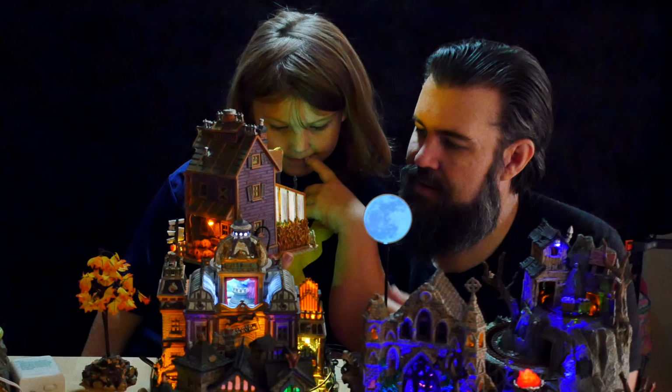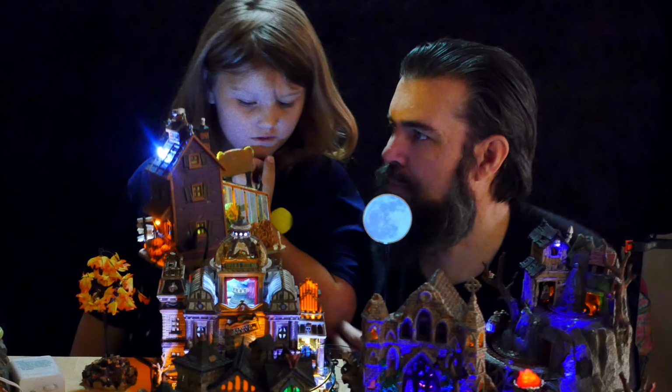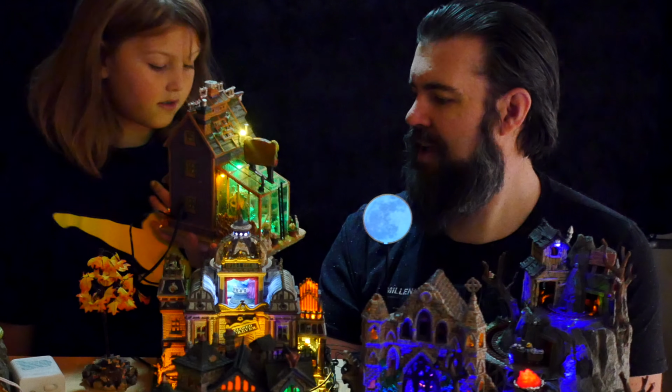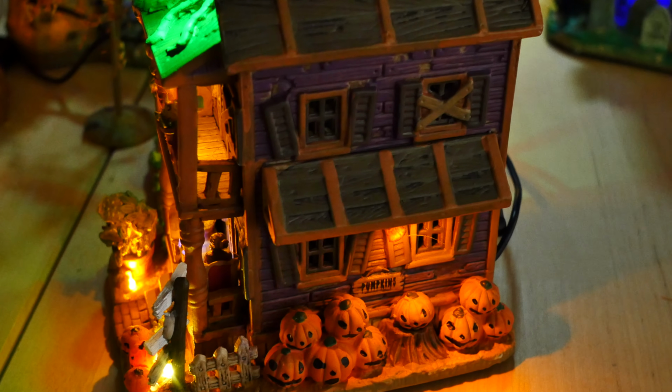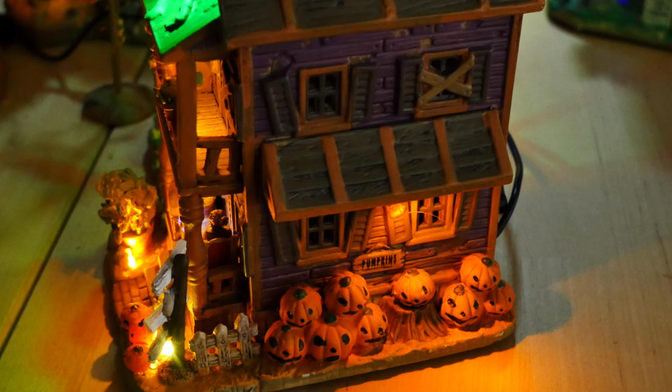Plant who? Plant food. Oh, food. It's skeleton or bones, and it says plant food. Wait a minute, plants don't eat bones. That's crazy. There's just some pumpkins. Oh yeah, I love that. Just like on the side, it's got a little pumpkin patch and a light for the pumpkins.